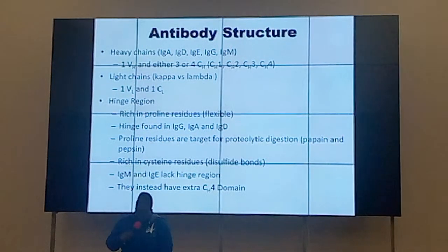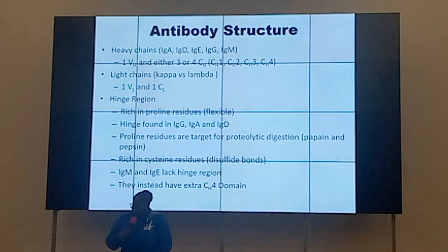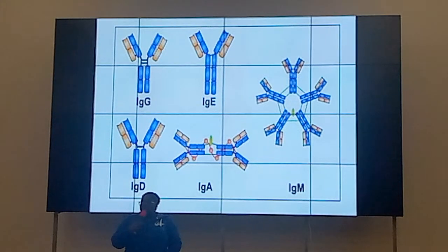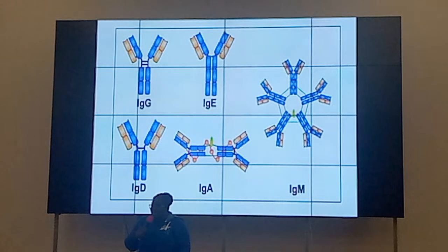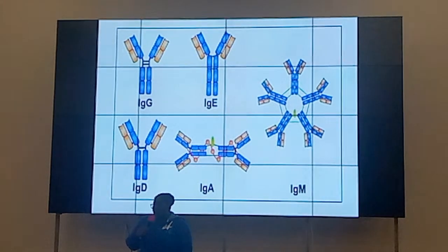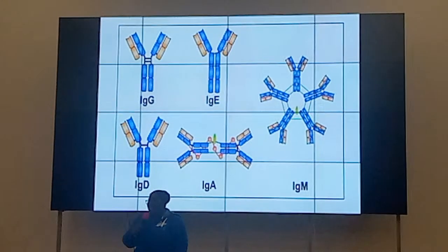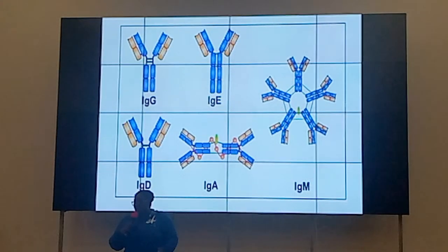I think we've talked about this already, guys, heavy chains and so on. Let's move on. Now the different types, you're going to have these notes. It's just talking about the constant regions, how many there can be. The maximum is about 4. For instance, those that have a hinge may only have 3. Those without the hinge are going to have the maximum of 4.